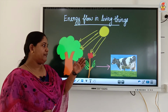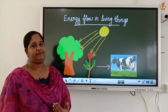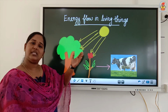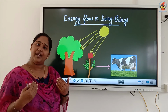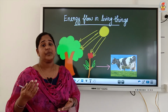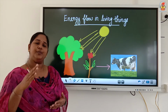Okay. So suppose a human being is coming and eating that plant, the human being will get that solar energy directly from the plant. Or suppose a cow or a goat is coming and eating that plant, that solar energy is transferred to the cow or the goat, and if a human being eats that animal, because human beings are omnivores, they eat both plant and animal.